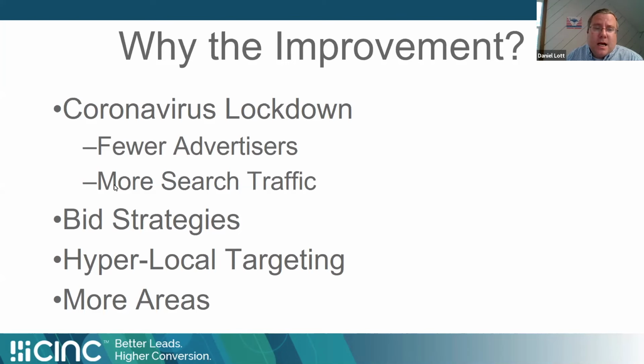And gradually the search traffic increased. Right when the crisis hit, search traffic went down dramatically. We're going to show that on the next slide, but then it spiked up, which we'll also see. So it's really interesting that two different factors were happening simultaneously. And that's only the cause of the last 2 months.